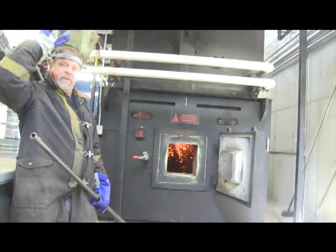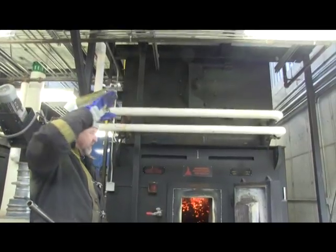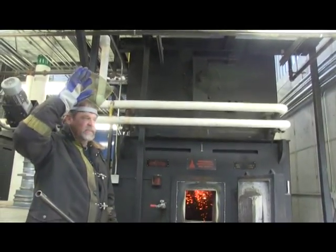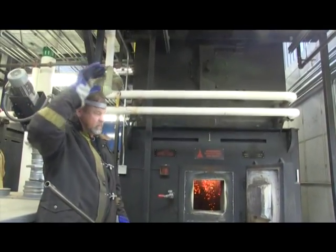We just have to give it a minute for the bottom ash auger to pull the ash out of the boiler. And it takes a minute, so the whole process takes 5 to 10 minutes start to finish on a daily basis.